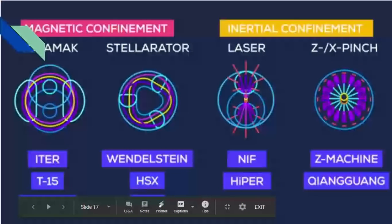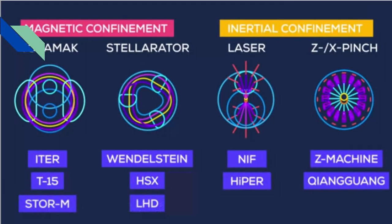So here is a chart with some of the different types of designs that are being made right now. The most promising is the tokamak, which is pretty much a donut-shaped reactor. All the other ones, they've tested them. These are a little bit later, from like the 90s, and this one didn't come up as much. I'm going to talk about this one briefly because I thought it was really neat.